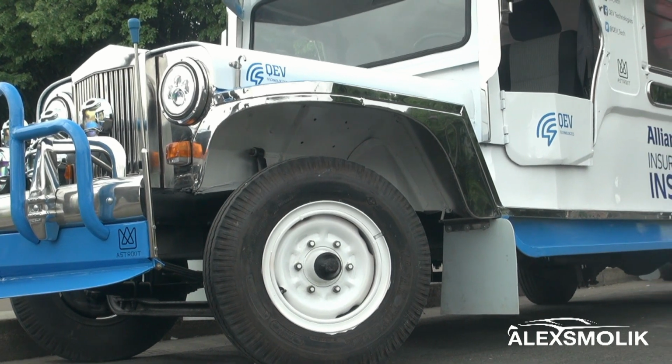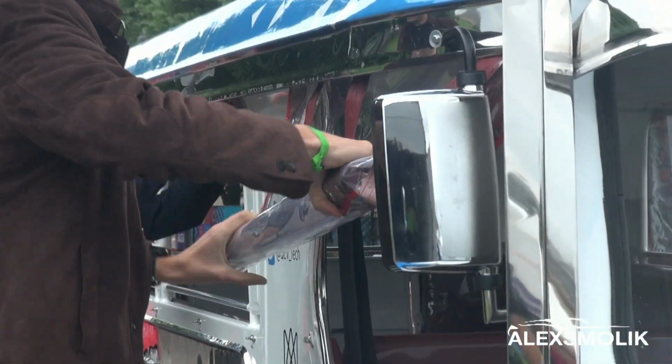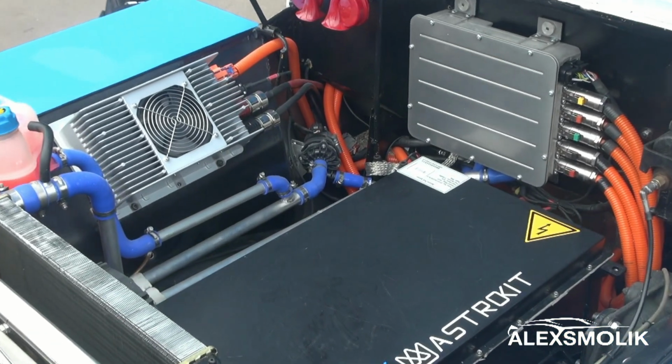This is when QEV Technologies steps in. They just announced their strategic partnership with Allianz to further develop this electric Jeepney. The goal here is to reduce global emissions of CO2 with a new and sustainable vehicle for public transportation.